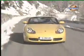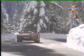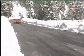Acceleration by torque is the Porsche's strength. Acceleration by revs is the Honda's trump card. It only reaches its top performance above 6,000 RPM. Accompanied by a mechanical primal scream, the Honda redlines at 10,000 RPM. Unbelievable for a production sports car.